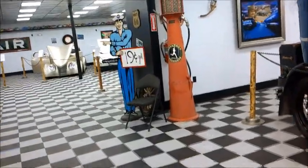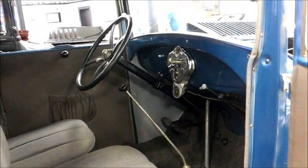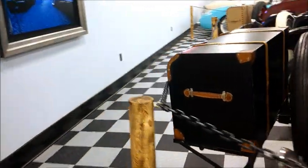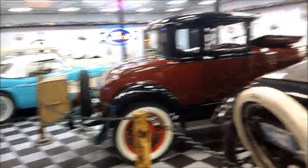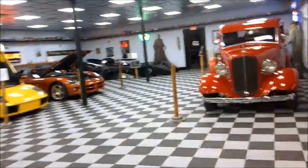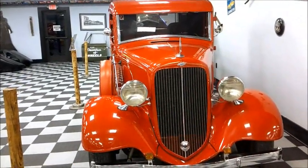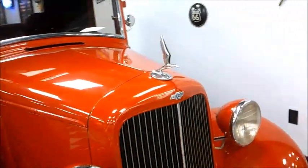We'll continue on down this way. Here's a gas pump. Old-fashioned, 19 cents a gallon. Oh, I guess I can too go on the back of the... Boy, very basic. Steering wheel, gear shift, and your pedals, and a few gauges. That was very basic. Yeah, we can get back here. Yeah, that's another steamer trunk. Really nice. There's a Chevrolet. Look at the hood ornament. That's really cool.